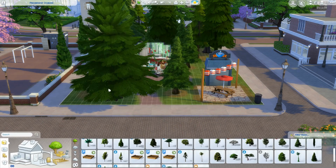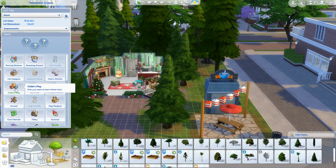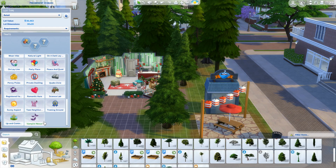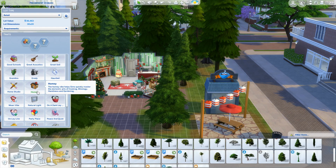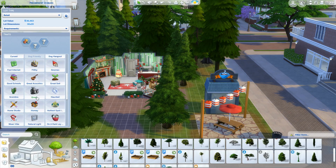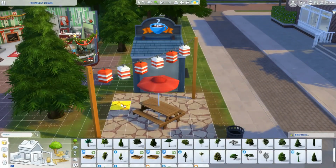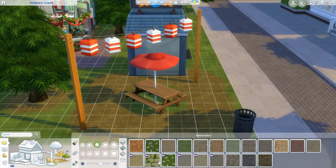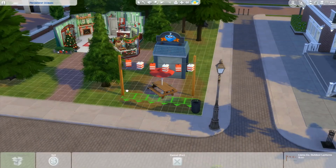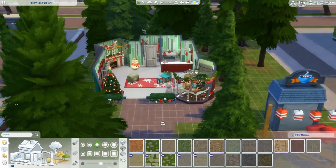Then again, I'm just trying to deal with the empty space at this part. And then I did put in some lot traits just to make it a little more fun. I don't know what I was thinking, to be honest. I just thought it'd be fun. So let's see, what did I do next? Oh yeah, I got rid of that floor. It just did not match there, and it was not working.